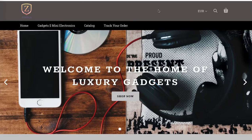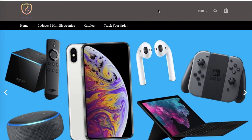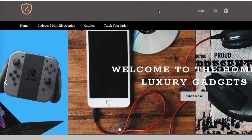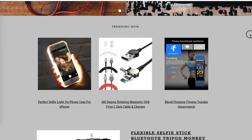I really love the hero images, I really love the sliding images. Remember to optimize them further by adding taglines such as shop our accessories, shop our phone covers, and then add a call to action like this one to each image linking to the relevant collection so people can click and shop, which will help your conversion rate further.